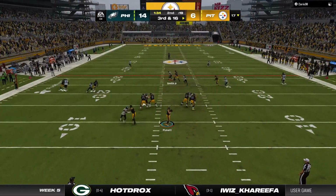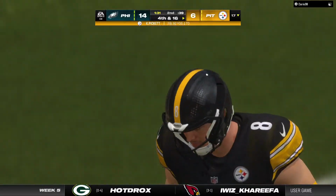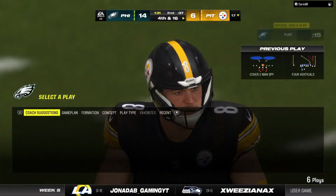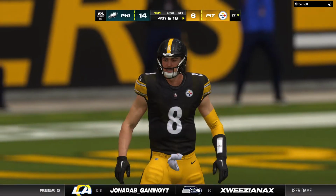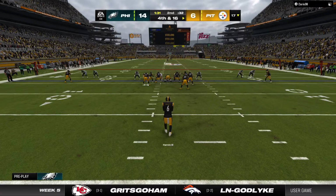Now on 3rd and long, they'll look to throw. And it's knocked away and incomplete. Well, they had that one snipped out defensively. That's a tough one to connect on when you've got multiple defenders in the area, and it winds up incomplete.